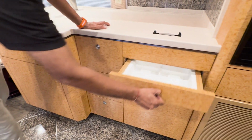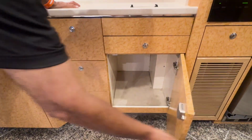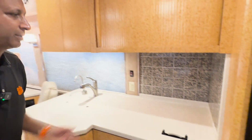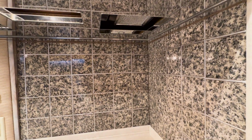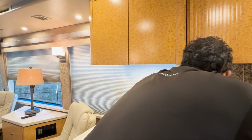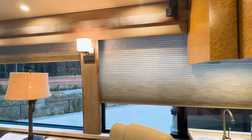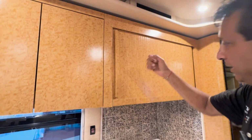Over here I think we got a forks and spoons divider, and more storage down below. The carpet seems to be in good shape. The reason I'm saying that is I've seen some worse. It's not new, but sometimes they're used or abused. But back here, we got a nice backsplash. Here again, we can hit this. That's opening, the top one is the first one behind the Euro recliner, the front one, and the other one would open this. Got some storage on top. We have a convection oven here. The handle kind of came loose.